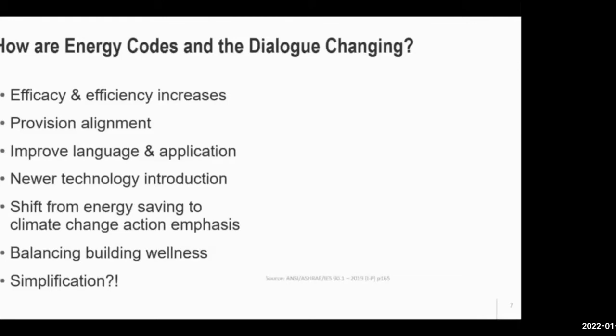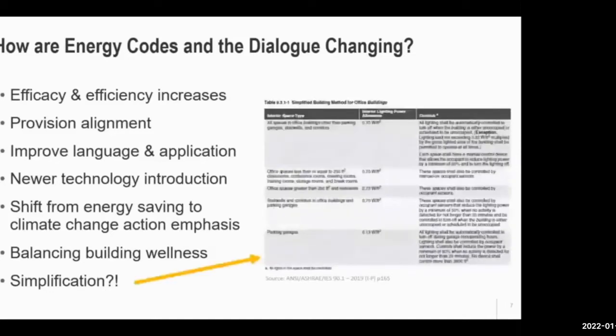And yes, can you believe simplification inside codes? You know, sometimes it feels like the codes are continuing to get more complex, but we are seeing some movement towards simplification. An example of that is in the most recently released ASHRAE IES 90.1 code of 2019, where they have provided a table for a simplified building method. This one here is specific for office buildings. They also have a simplified method for classrooms and for retail stores. This allows the control requirements to be not necessarily reduced, but condensed and simplified for use, as well as the lighting power allowances for these 3 different building types. There's also a simplified method for exterior lighting as well. This only applies to buildings that are less than 25,000 square feet.